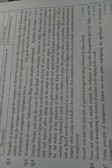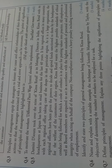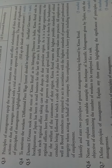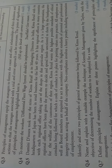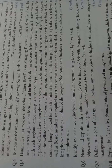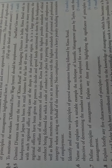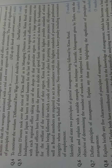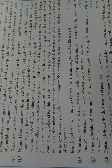Question number 5. Damini D'Souza took over the reins of Kinsa Retail as its managing director in India. Kinsa Retail, with its headquarters in Japan, has been in the retail business for the last 40 years. It has regional offices in many countries, with each regional office taking care of the shops in that particular region. As it is a large organization, the regional officers have been given the powers to decide and spend funds sanctioned to them by the headquarters for the welfare of the customers of their region.